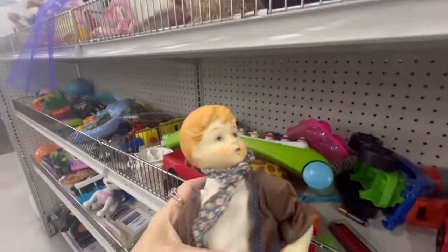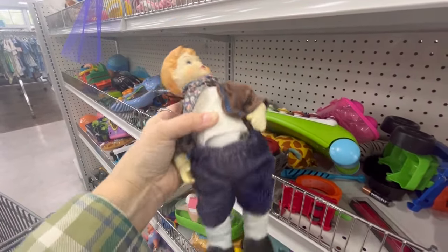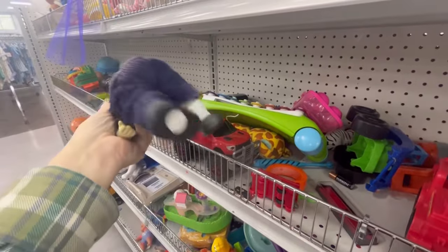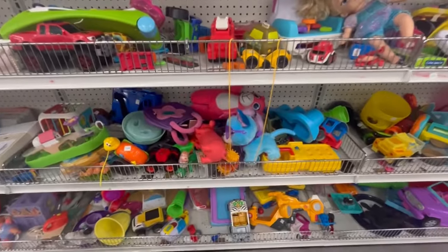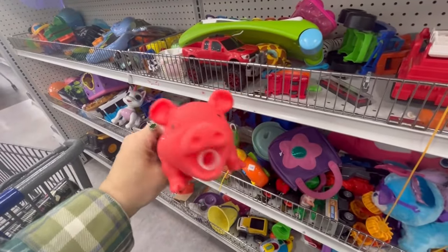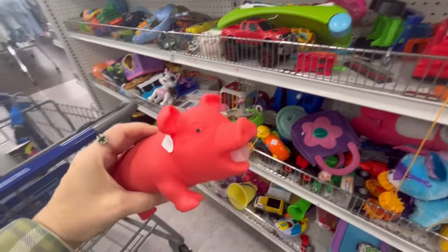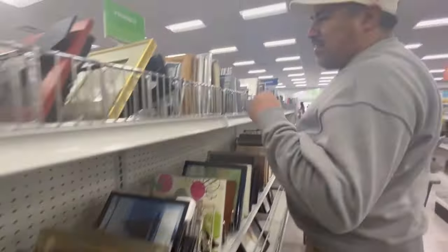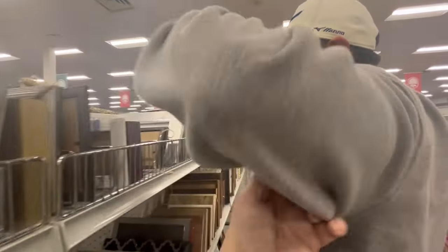Here they have a ceramic boy in the doll section. I don't see a price on him. I think our mice would like that. That is freaky. What was that freaky feeling?